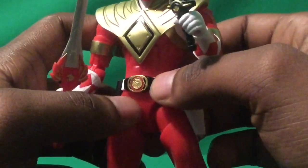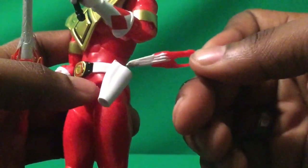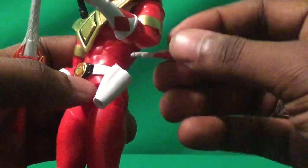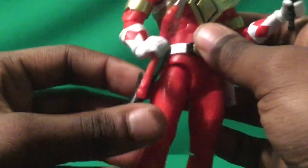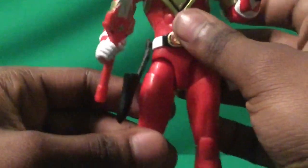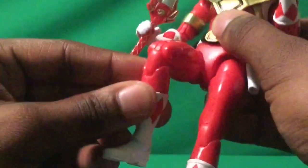I like the fact that the belt buckle is entirely gold, so it's almost like you get a Green Ranger's belt buckle, but you still get the Tyrannosaurus Rex coin inside of it. You get the blade blaster there, the Tyranno blaster, whatever it's called, and you get the extra holster for your Dragon Dagger on the other side.